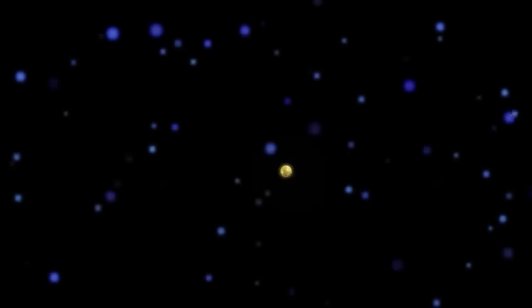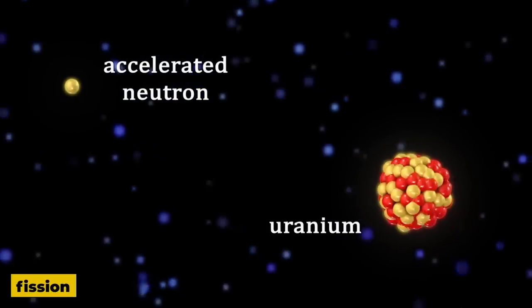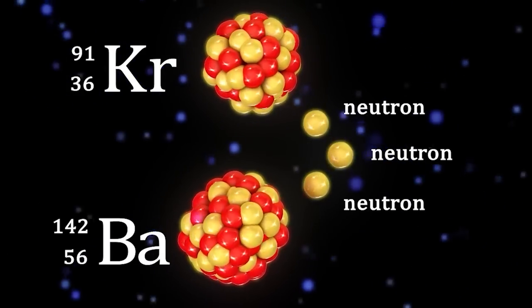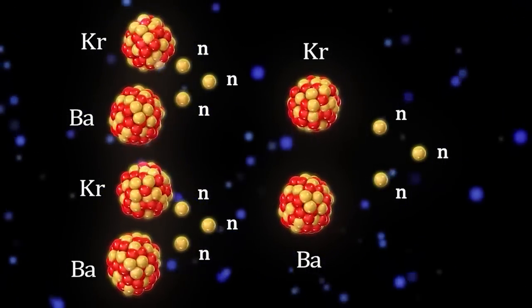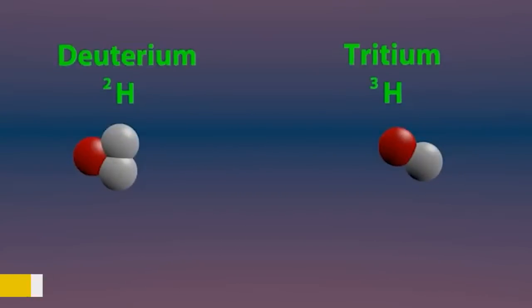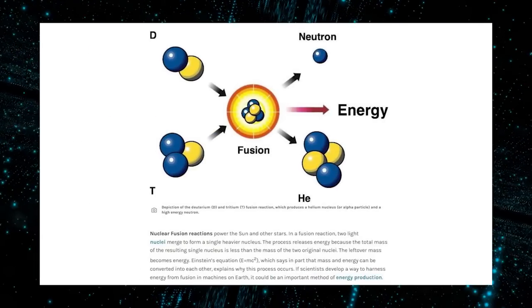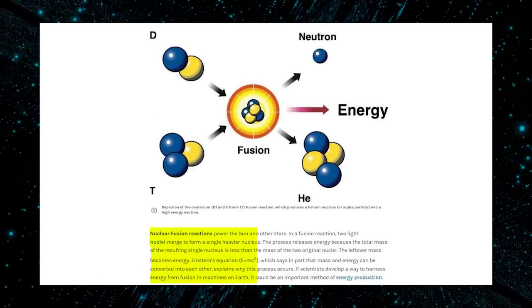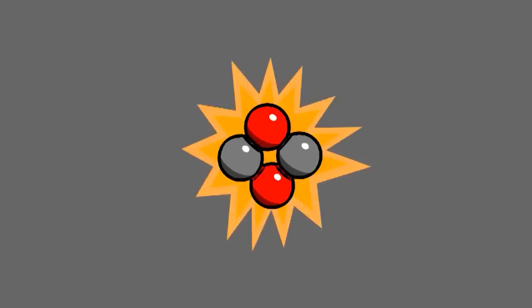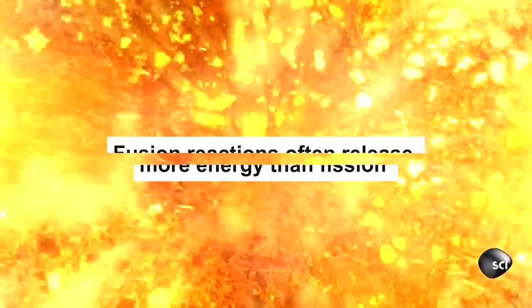Venture with us into the atomic realm, where particles dance in a choreographed ballet, releasing monumental energy through both fission and fusion. In fission, the energy is derived from the subtle difference in mass between the original nucleus and the resulting fragments. This seemingly insignificant difference, when multiplied by the speed of light squared, results in a significant amount of energy being released. Fusion, on the other hand, is a process where light nuclei come together to form a heavier nucleus. The energy produced in fusion is calculated in a similar manner by comparing the mass of the original light nuclei with that of the resulting heavier nucleus. This difference in mass, when subjected to the E=mc² equation, releases a substantial amount of energy. Fusion reactions like those powering our Sun often release more energy than fission reactions, making them an enticing option for propulsion.